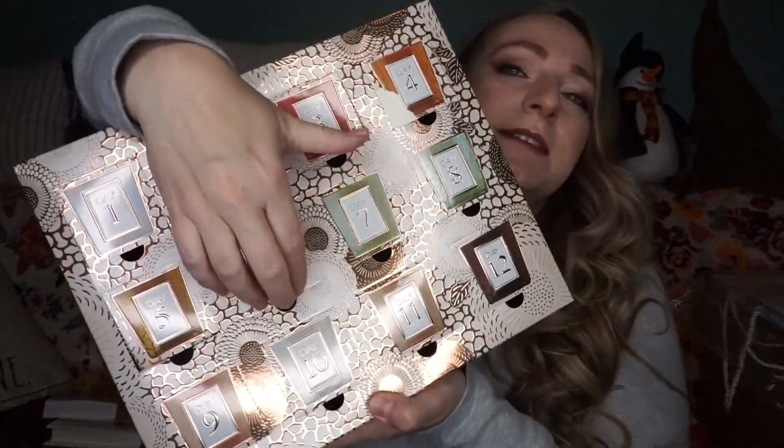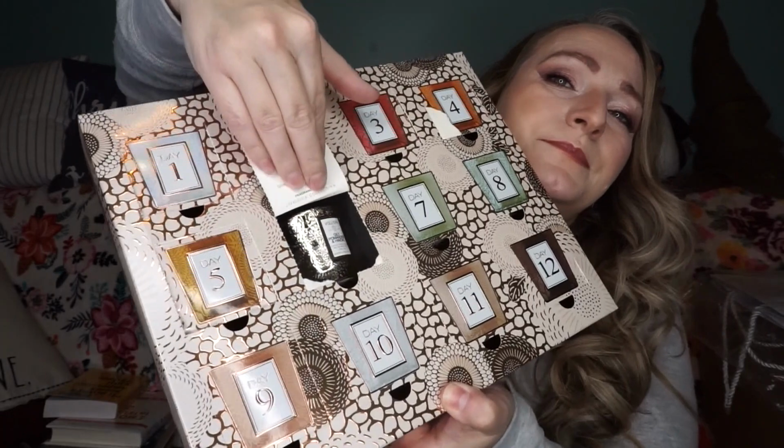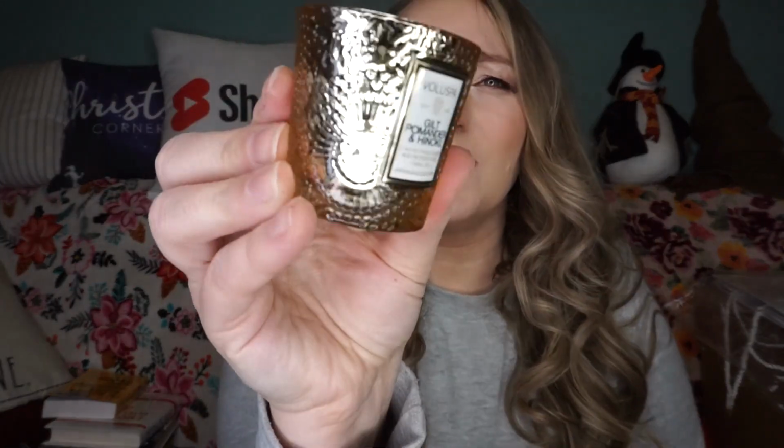All right, day 6. Ooh, that one is like a gold color. It's gilt, pomander, and honey. So it's gilded holly berries, cardamom, and a Japanese hinoki. I don't know if I said that right, but it's like gold. It's really pretty.